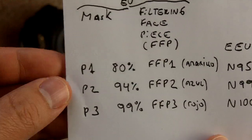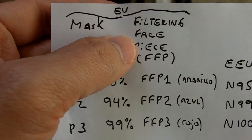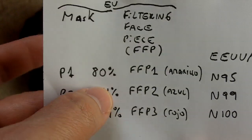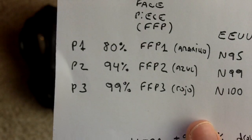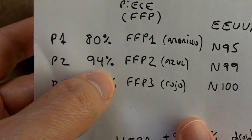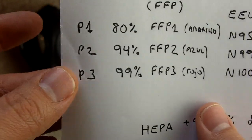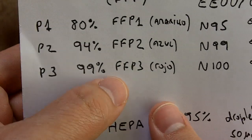Then you have the European standard, which is kind of similar, but it's divided into filtering face pieces, which is FFP1, FFP2, FFP3, or P1, P2, P3. These are somewhat similar, but P1 is only 80%. That's not good enough. So the P1, FFP1, that's a particle filter that's not good enough for what you want right now. You want to have the P2 or the FFP2, which filters 94%. The difference between 94 and 95 is really not that big, so this is the standard that's being used without any problem. That's pretty much what you see being used in Europe, in hospitals, that sort of thing, or around the world as well. Of course, P3, even better, 99%, FFP3.